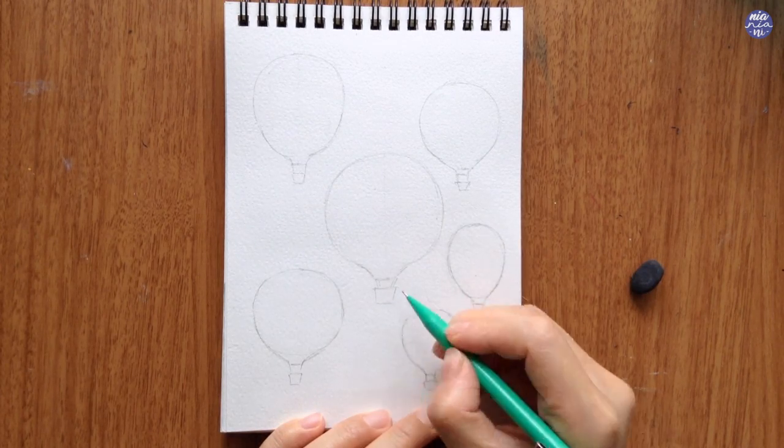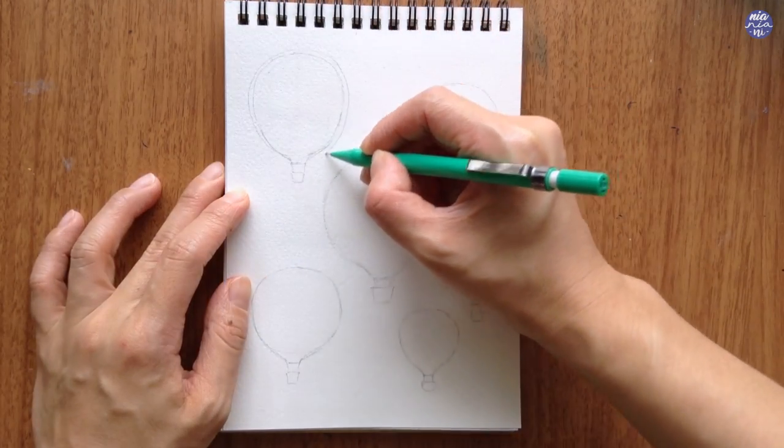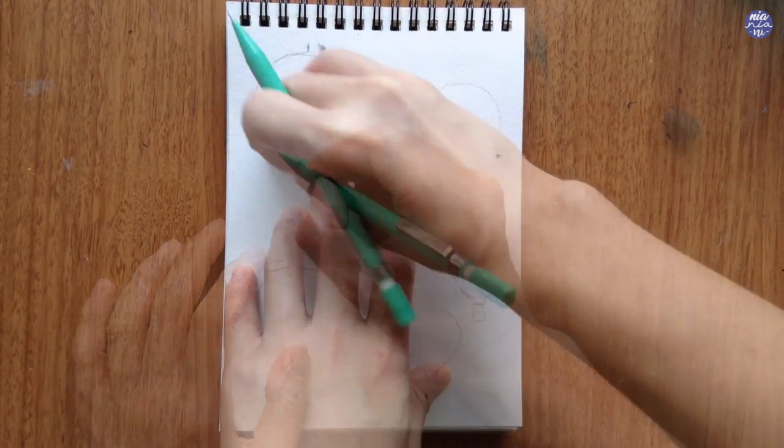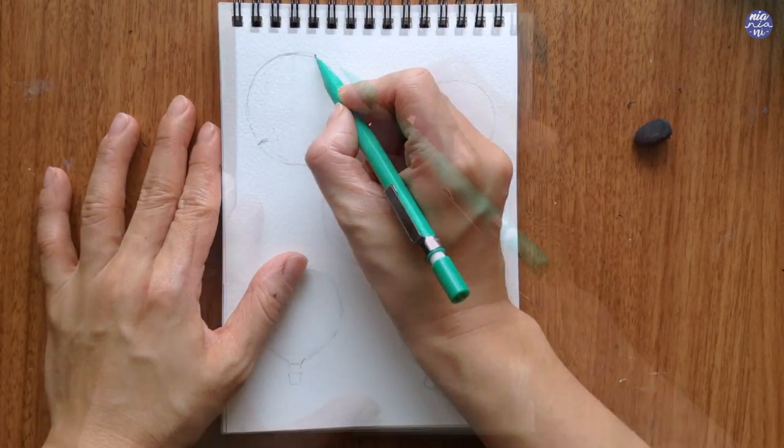Before I start painting on this, I decided to edit some of the size and shapes while I can still erase, and I also used this time to shift any of the positions and fix the spacing wherever I need to.